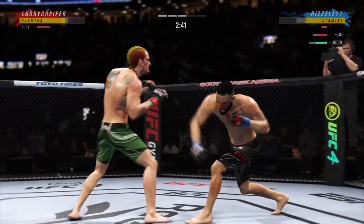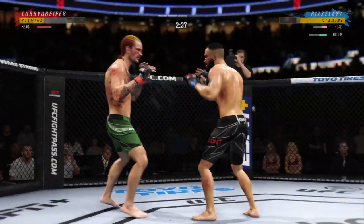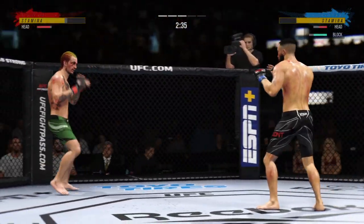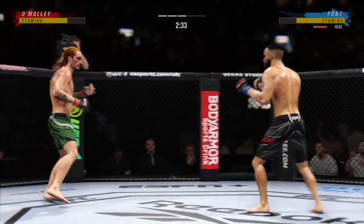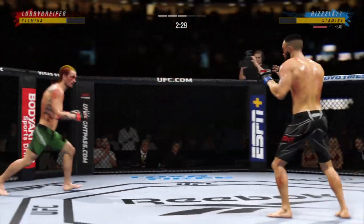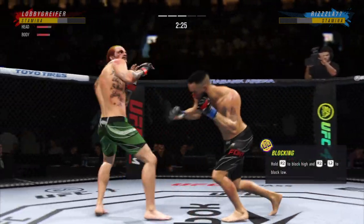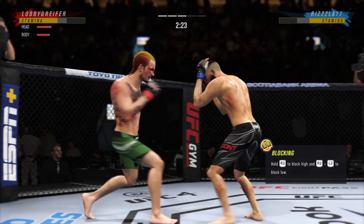Oh, wicked nice leg kick there, DC. Can't take too many of those. Oh, right punch followed by a left there by O'Malley. Oh, looking to land the leg kick, but unable to find the target. Good. Nice combination of strikes to the body.